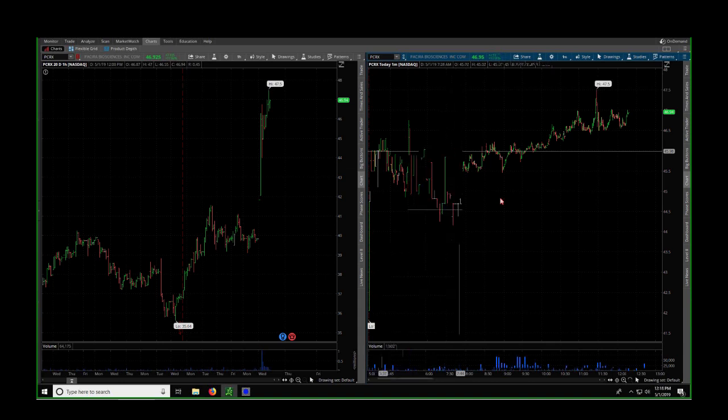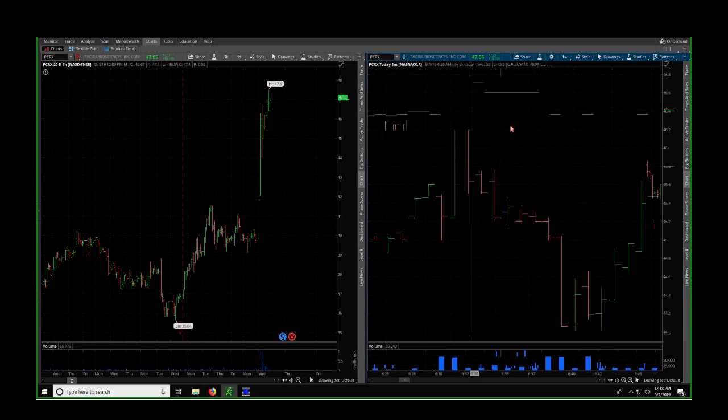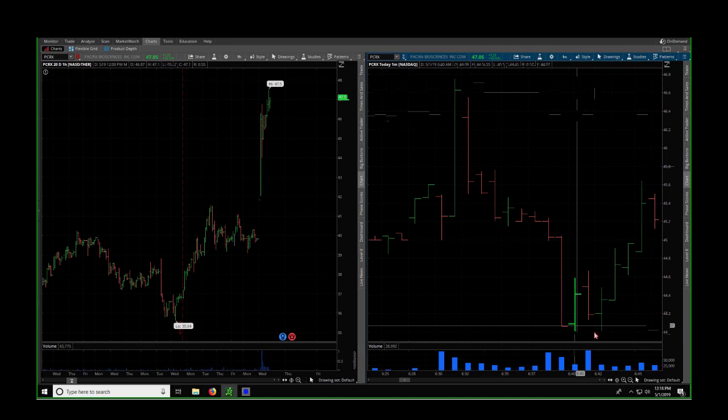But the bell rang, and here's the opening bell right here. Ding, ding, ding. And here's 46. So if you had it at 46 and you added up here, it was 46.80, 46.75. If your average would have been 46.36, look at the pull. It was magical in just a few minutes. A 44 bottom. I really like that trade.